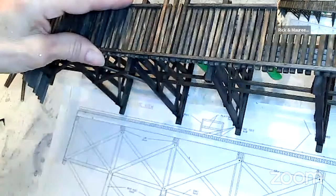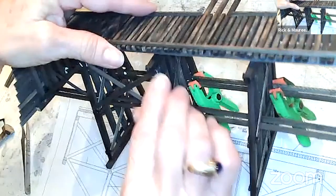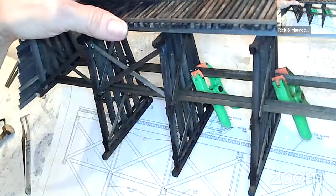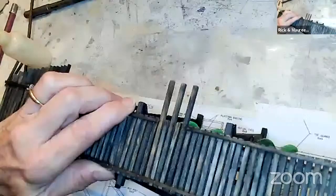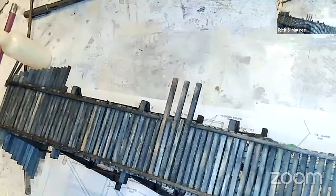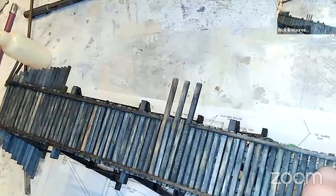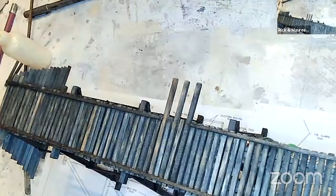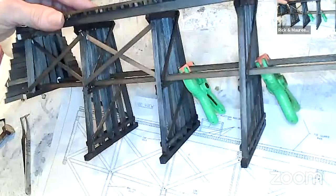Okay, both sides. So I would guess that's about 8 to 10 hours of homework. Maybe not quite that long, but it'll take you a little bit for sure. So you can continue to do that. And then what we're going to do next week is do the platform. Build that platform, and it's pretty much done. And we'll do a little bit about staining and finishing it up and touching up all your cut ends. And I think that's it. It's looking pretty good. Starting to look like a trestle.